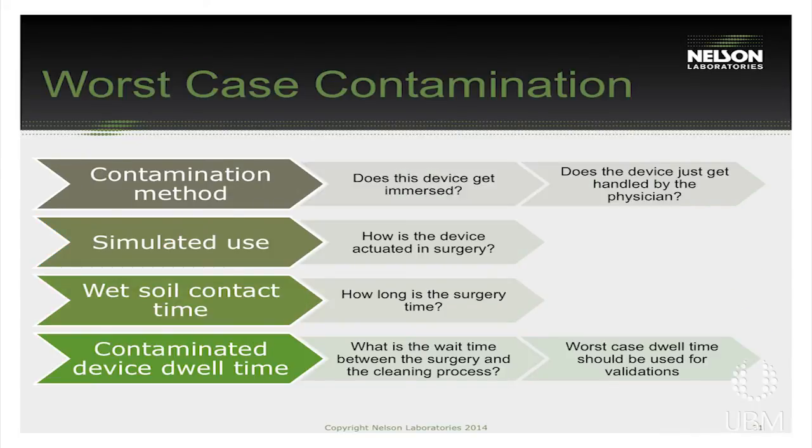So next, after we've determined the test soil, we determine what the contamination process will be. So we need to determine, does the device get immersed into the body? Does it just get handled by the physician? What process does the device go through to make sure that we are considering a worst case contamination?